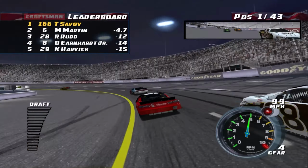Interesting. So Harvick might be two laps down. Harvick might have pit. I don't know who pit before the caution actually came out, if anybody pit while we were on pit road. But obviously the top six didn't pit, which is why we are in the position we are in currently. So we're going to go ahead.